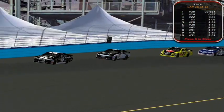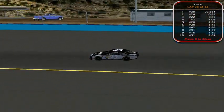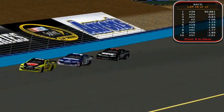Aaron Williams in the 48. Then there's Red Bell, who's got a little bit of rear damage, as we have 5 laps to go.